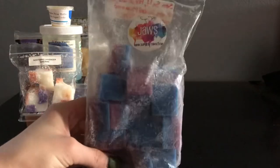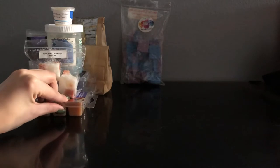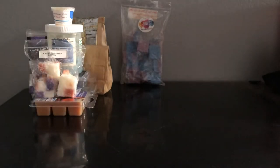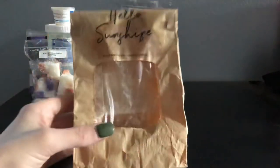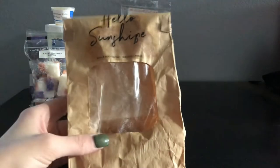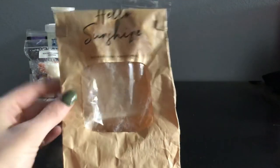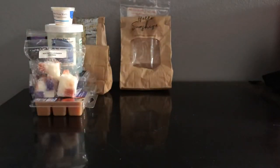So I have Super Tarts, Jaws, and a band bag, and that is still decently full. I'm going to push all this stuff back a little bit. And then I have a Bath & Body Works Hello Sunshine, and I think I had counted it, because I did use it once in these last couple weeks that I haven't added anything. I think I used this once, and I think I have 3 or 4 more melting times with that.